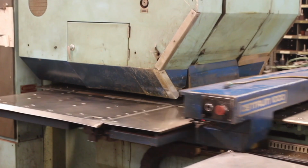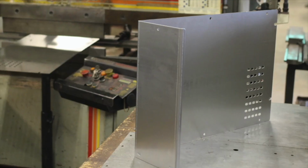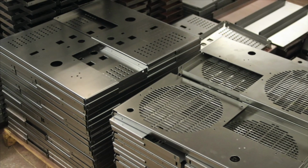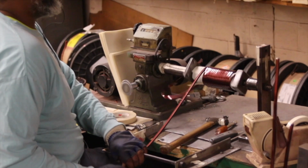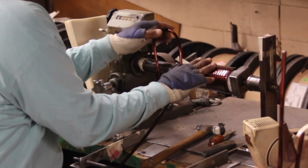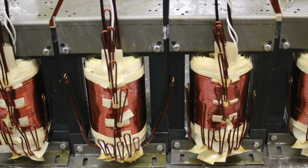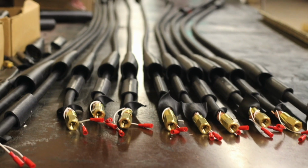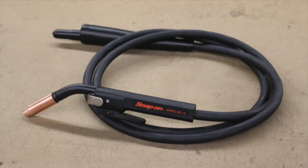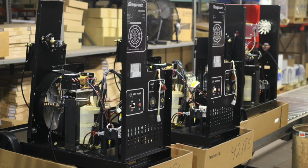First thing it does is go to what we call our Wiedemann that punches all the holes and cuts it to size. Then we bend it. After it's bent, we stack it and get ready to paint it. This is a hand-built transformer coming together. 12 different taps hook into each of our heat settings. We install our motor drive assembly. The torch assemblies are made in our factory. Then we start building them from the base of the cardboard box up.